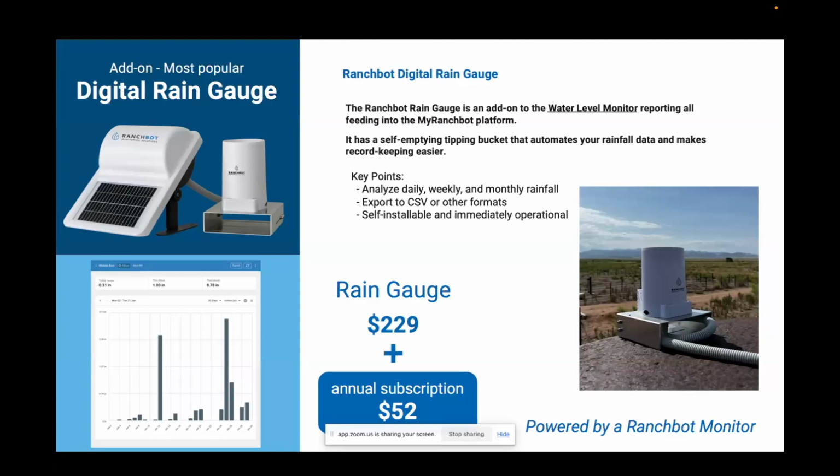We know ranchers, my family for sure, keeps that historical rainfall. So we can look back years ago and see what rainfall we had and how things looked that year. So that can be analyzed daily, weekly, monthly. This can be exported to a CSV file if you need to get that out. And on your bottom left-hand screen, you'll see that that's how it's going to look on your My Ranchbot portal. These rain gauges are self-installable and immediately operational also.